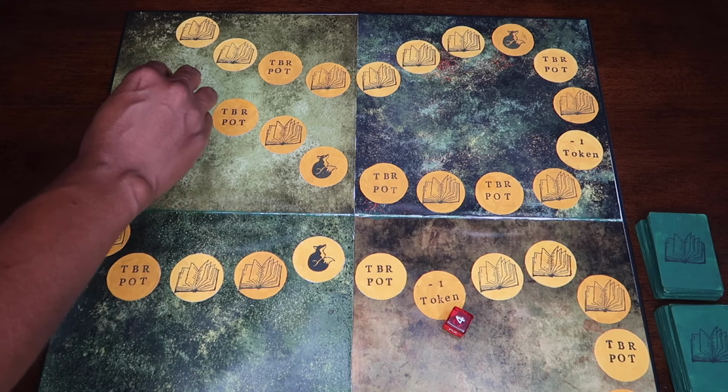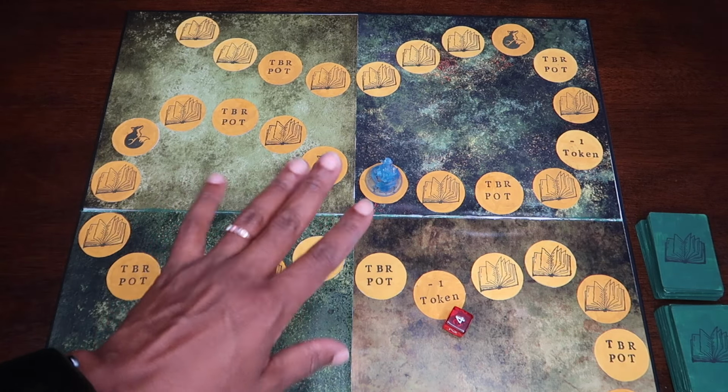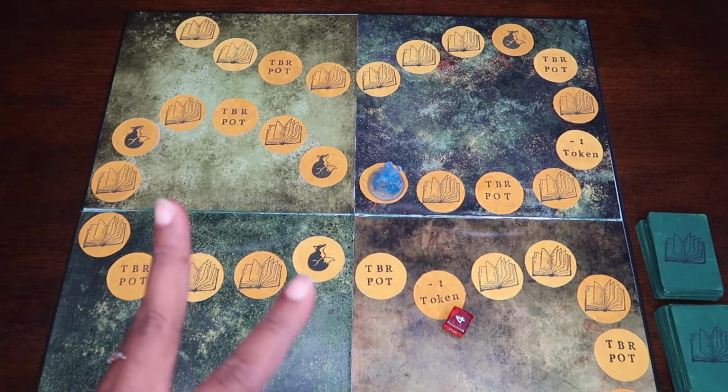Roll number 6. Another 4. 1, 2, 3, 4. Oh my goodness. We've landed on our first TBR pot space. I'm extremely nervous to do this, but here we go. Okay, it's happened. Roll number 6 was TBR pot.